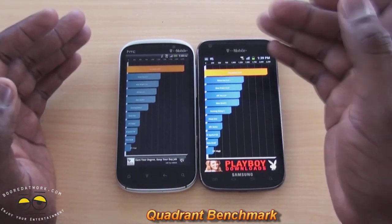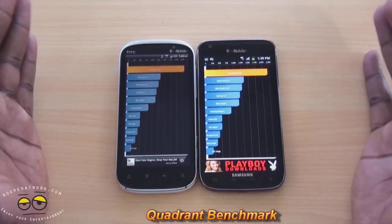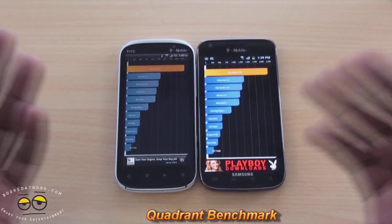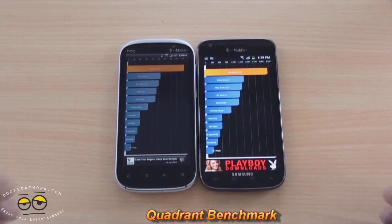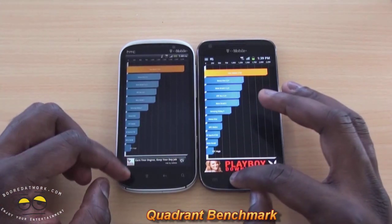The last time I did it, the Samsung Galaxy S2 was higher and this was lower. You can do this a couple of times and you get similar variance in scores. So I think they pretty much match because they do have the same chip in there. So those are the quadrant scores for you guys who want quadrant scores, and I think it's pretty much irrelevant because they have the same chip in there. But let's see. That's it for you guys there.